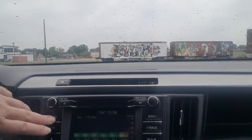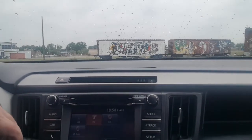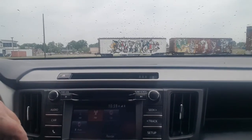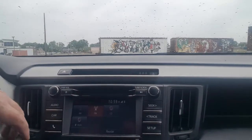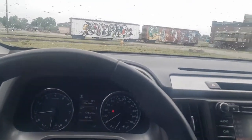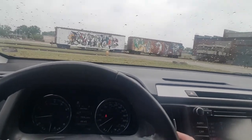highway. The audio system also has a CD player, AM, FM, also Bluetooth. You can hook up to your phone. You can play music from your phone, as most vehicles allow you to. Also has an information display in between the gauges, which is pretty handy. You can set that for various different things.